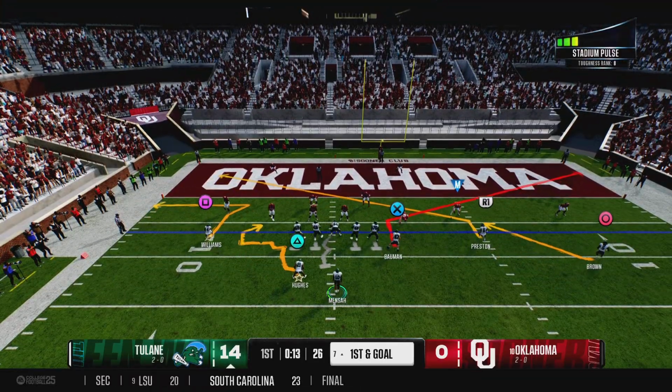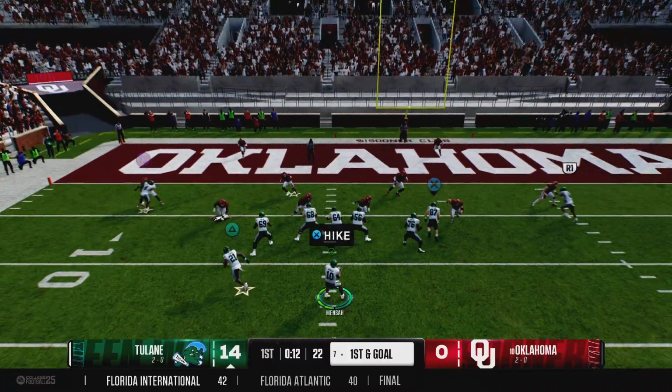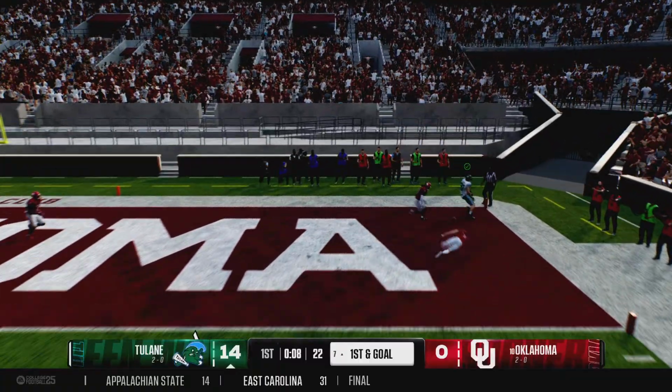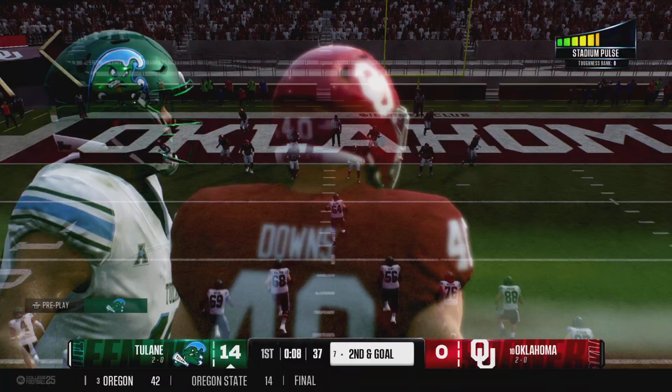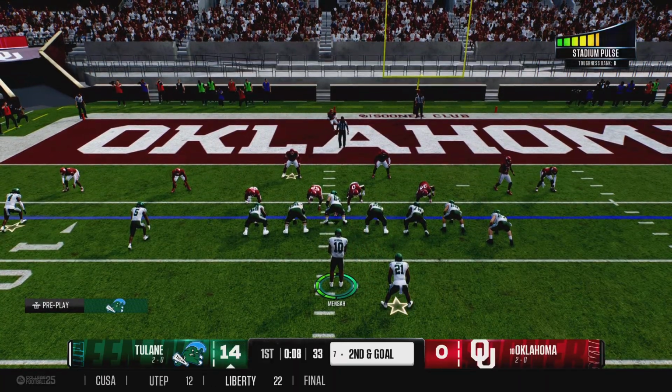Tulane with an opportunity on 1st and goal. Wants to pass. Moves away as he feels pressure. And swatted down by the defense to stop the scoring opportunity. Time winding down in the quarter as they come to the line.